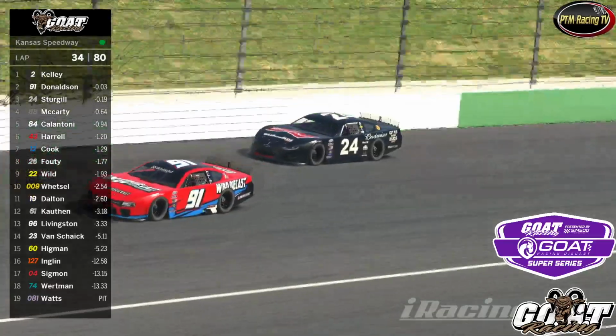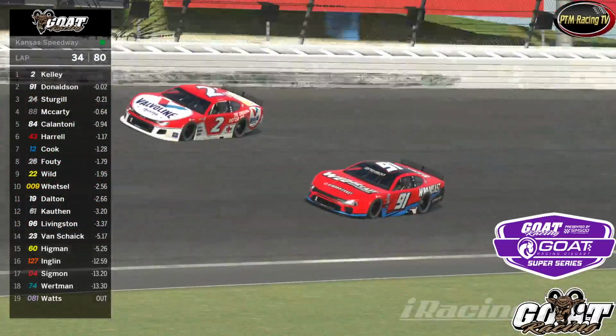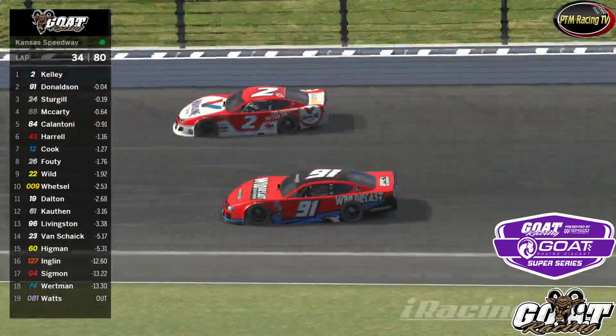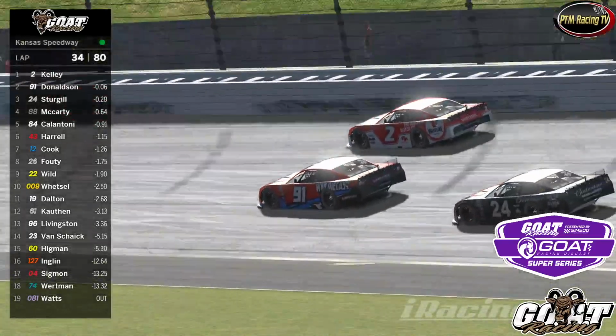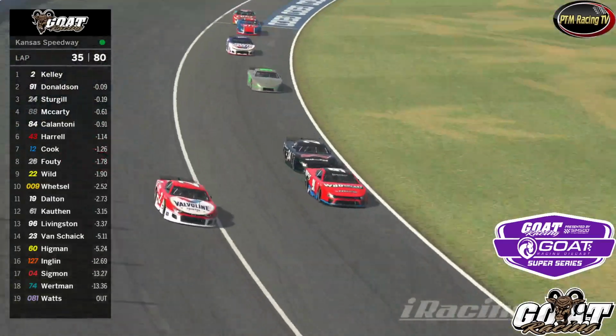I'd probably say Kyle Dalton might have the speed to maybe win this thing, but still a long way, hard to tell. Well, he's already back in 11th spot, so he's got a lot of work to catch up. This is not something I'm usually seeing from the Reign of Terror, and that's honestly kind of surprising.